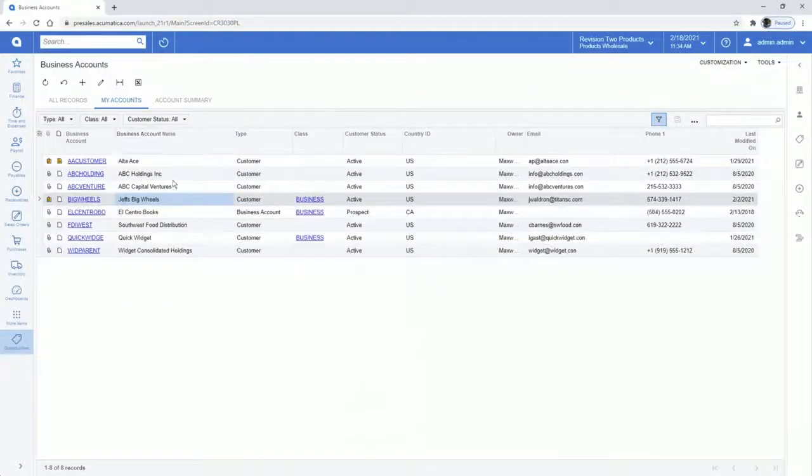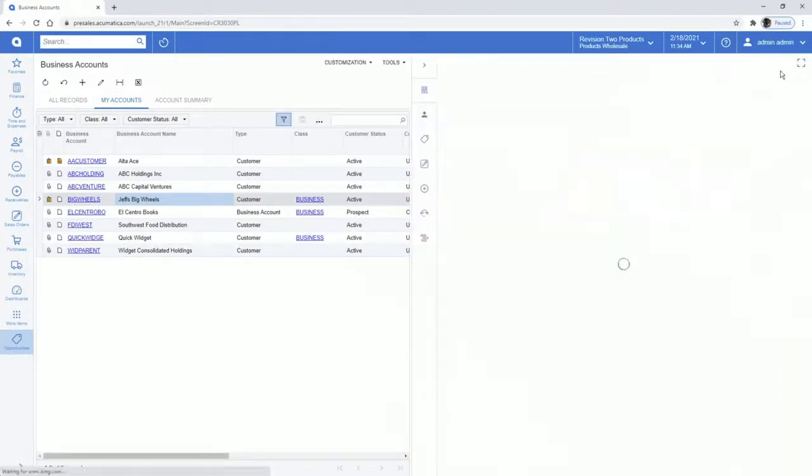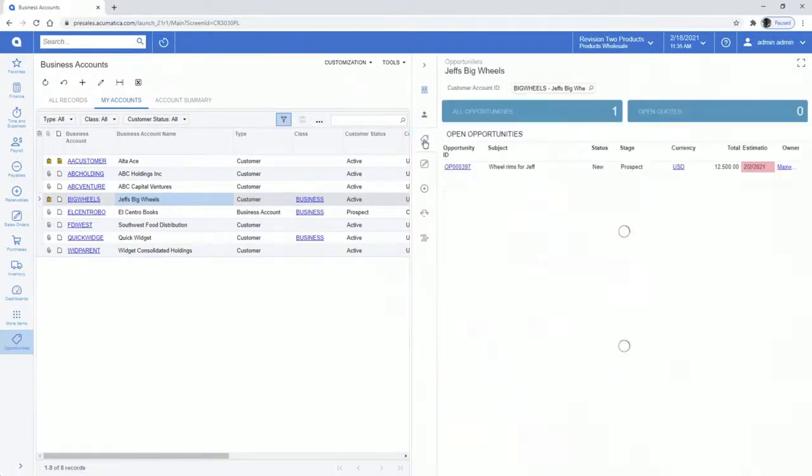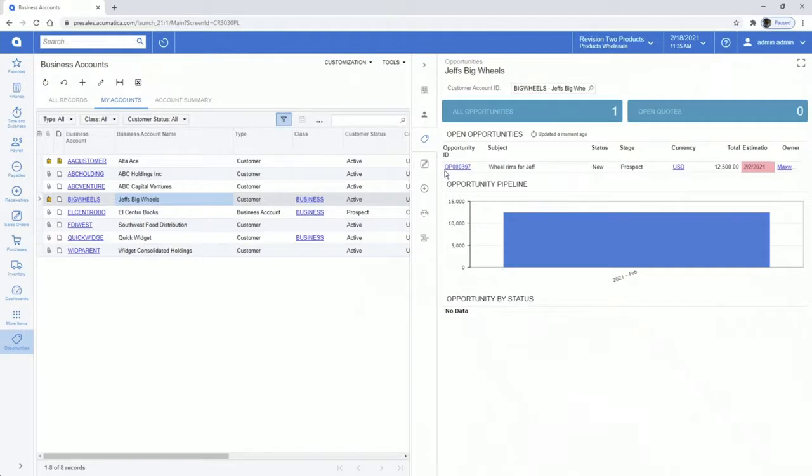Now that he's back from the trade show, he is ready to go ahead and process these sales. Thank you, Jessica. After my business trip, I'm back in the office and I'm eager to review accounts. I may have received notifications that opportunities have been created on accounts that I manage. Using a new feature with pre-built side panels in 21 Release 1, I can quickly get an update on my accounts. I can also see any opportunities that have been created, and quickly open them up.